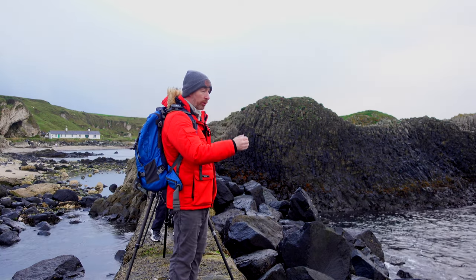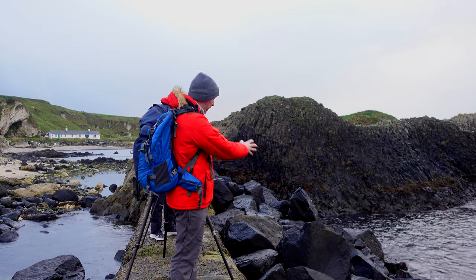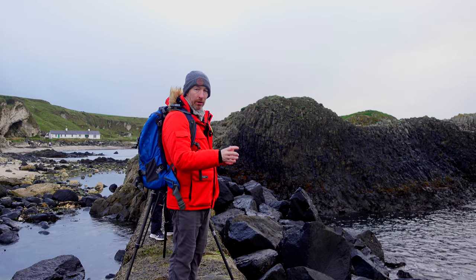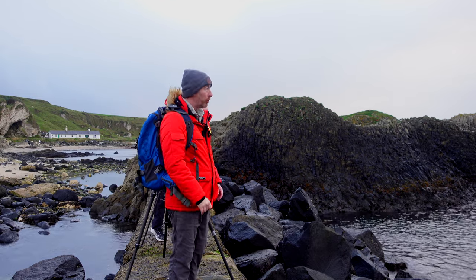And then I'm going to wait for a nice big wave, because there are a few of them, to come through and break on these extremely dark rocks that are below me here. I think that will give me similar speeds to the previous shots, but obviously more centrally composed.